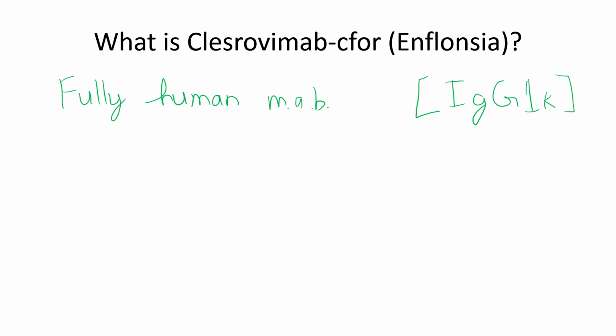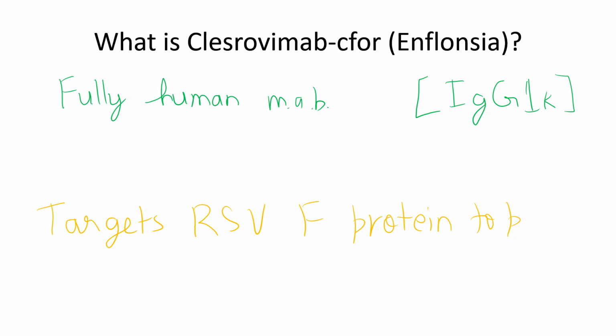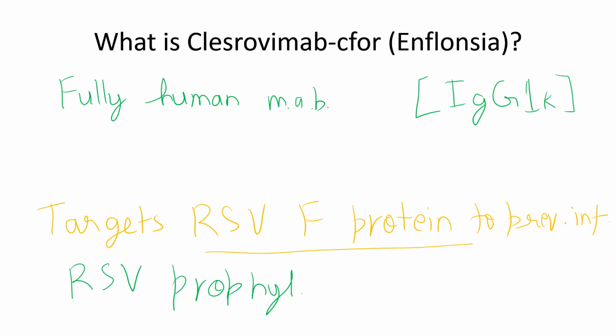Okay. What does it do? That is very important. It targets respiratory syncytial virus F protein to prevent infection. This is an MCQ high yield, USMLE, PLAB, NEET PG. So therefore it is used for respiratory syncytial virus prophylaxis in neonates and infants. Neonates and infants.